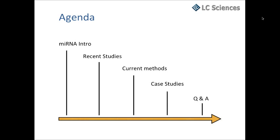Some of them are customer publications, some are not. And while I won't have time to go into detail of every paper, of course, due to time, I hope it will give you some inspiration and some ideas what you can do in this field when it comes to microRNA research.